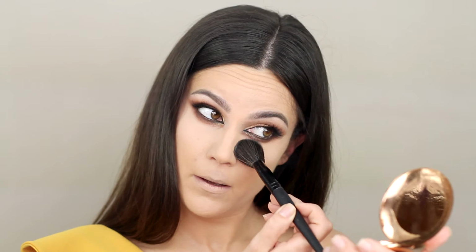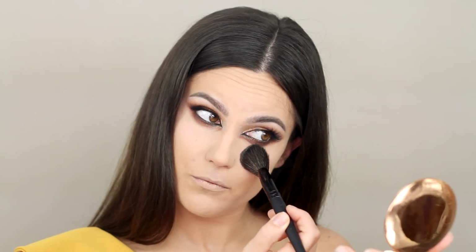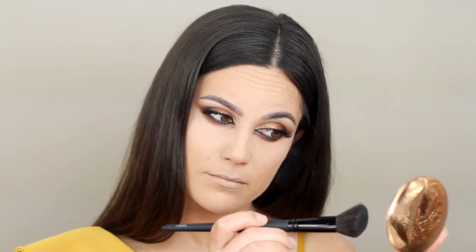Wow, this is like invisible powder, like translucent, but it is not because it is in color. And this is exactly what I was looking for. So if you do want to brighten up your complexion, and if you are fair to medium, then this shade will be good.